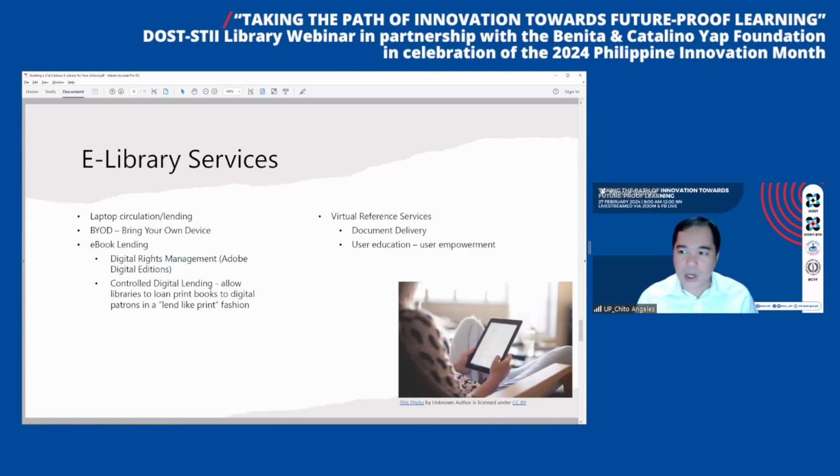Okay, let's talk about e-library services. So kanina yung resources. Okay, a 21st century e-library should have these services. Kung meron kayong physical library but you have few resources available physically, you can actually provide access to online resources. So ilan sa mga services na pwedeng i-provide, for instance, yung laptop circulation or laptop lending.